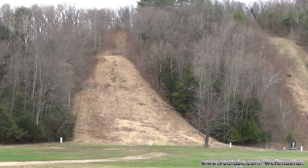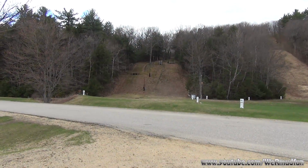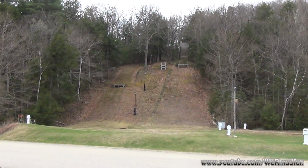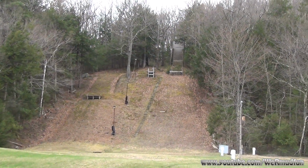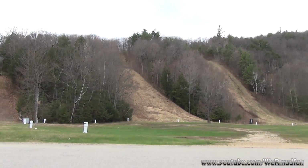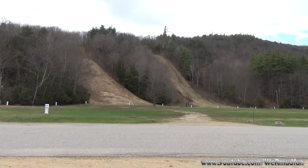and the 40-meter jump. Views of the 20 and the 10-meter ski jump. As you can see, it's incremented. It goes 10, 20, 40, and 70. It's pretty cool. This was a unique part of this mountain that we did not even know was here.